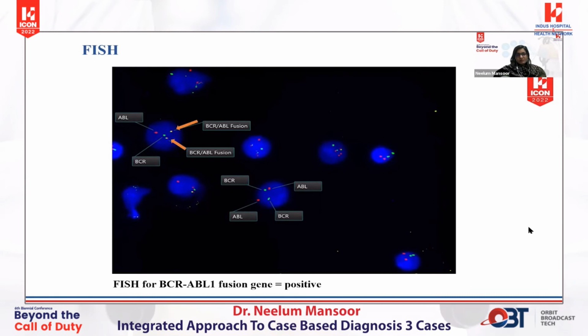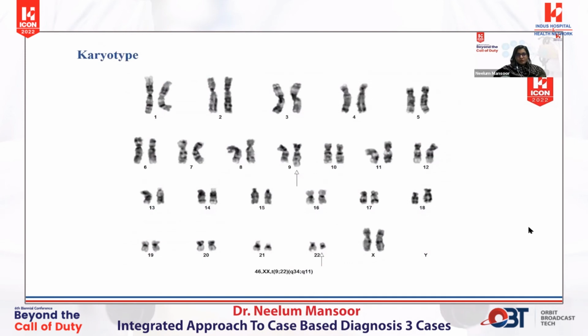You can see here the very clear dual fusion was present in this case, and karyotype results were consistent with FISH, and the translocation 9;22 was appreciated. Then again, the case was not fulfilling the criteria on the basis of morphology and hematological parameters.